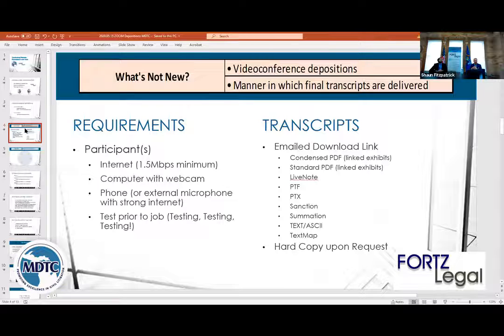When we are tasked with setting up a remote deposition, there are certain requirements for each participant. Most of you were able to get on the Zoom platform with the link that we sent with ease. That would be the same workflow for any participant, any attorney, witness. We would simply create that link, send it out, they click on that link, and the Zoom meeting would launch. There are some requirements as far as internet speed. You do need a computer with a webcam, and that can be a laptop or a tablet. We've even seen people use their iPhones.